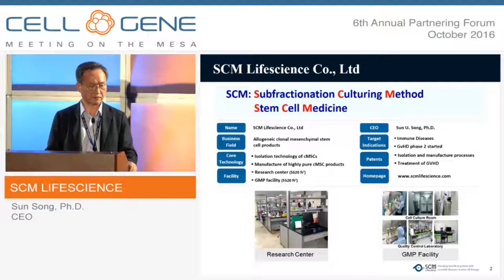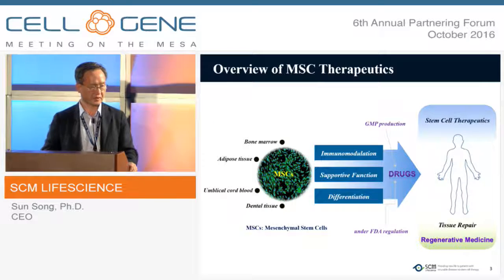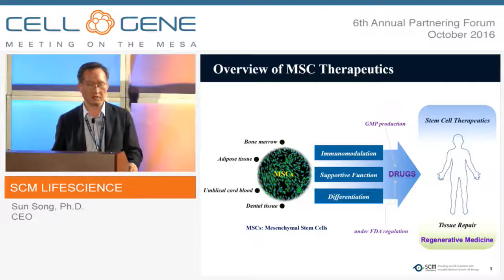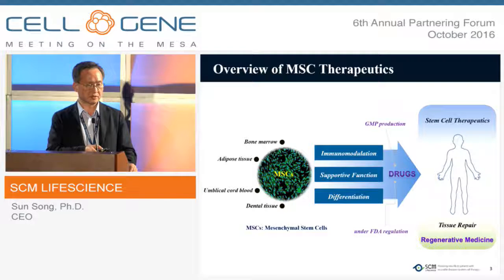And currently, we are focusing on developing a product to target immune diseases. And we just started a phase 2 clinical trial for the treatment of Ph.D. In terms of facility, we have our own GMP facility. As you know, mesenchymal stem cells can be isolated from several different tissues. And these stem cells have immune modulation property and multipotent differentiation. These are the reasons why these stem cells can be developed as stem cell therapeutics and used in tissue repair.